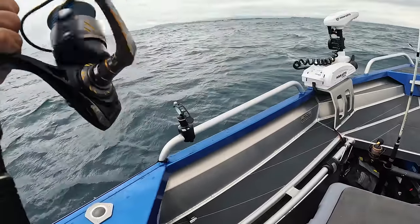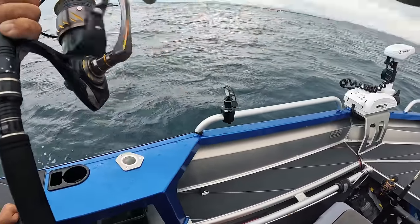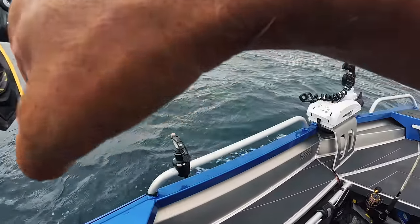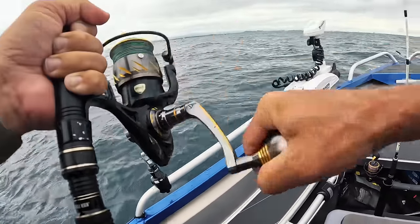Yeah. And then we'll switch. We got our dinners. Well, hopefully. It depends on what it is, doesn't it? Probably just a big hammerhead shark. I hope it's not a shark. Didn't look like a shark when it hit. It definitely did some proper jumps.